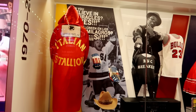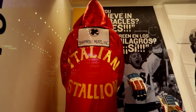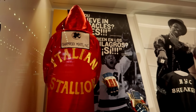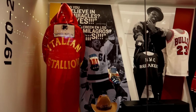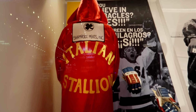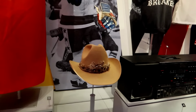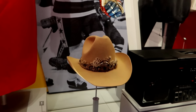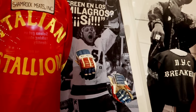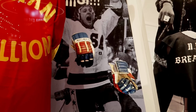So here they have Rocky's robe, which Stallone, I believe, still technically owns, but loans it out. That is really cool to see. Who's not a Rocky fan? Plus it's got the Shamrock Meats patch on there and everything. And then this hat was Larry Hagman's hat from Dallas. Popular show of the 80s. And then the hockey gloves were worn in the 1980 Olympics by the US hockey team.